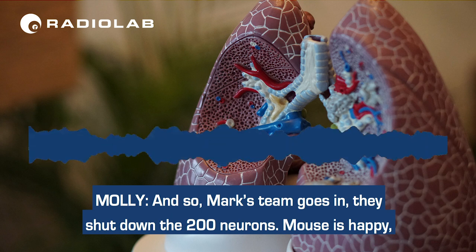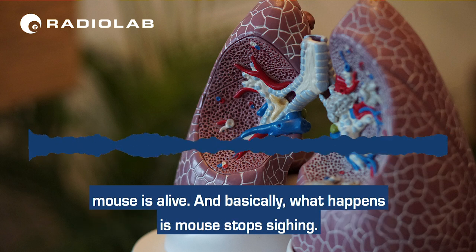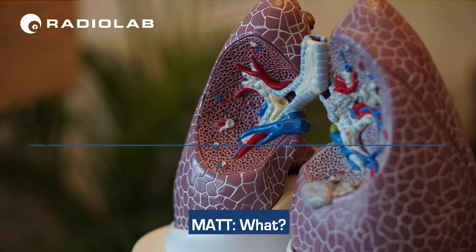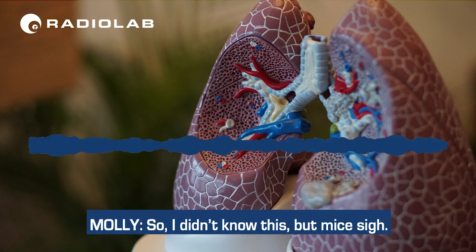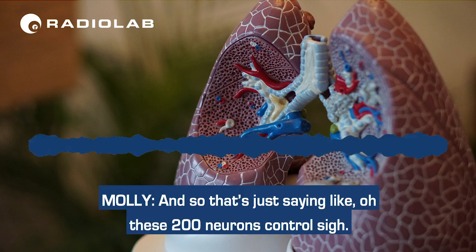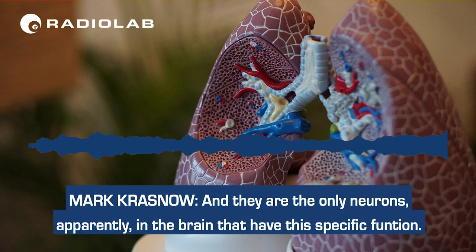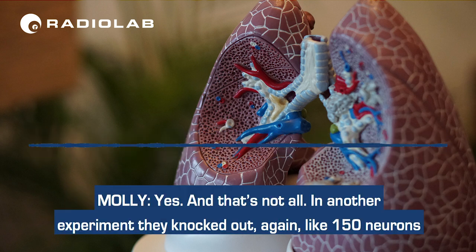And so Mark's team goes in. They shut down the 200 neurons. Mouse is happy. Mouse is alive. And basically what happens is the mouse stops sighing. What? Which was like, whoa. I didn't know this, but mice sigh. So that's just like saying these 200 neurons control sigh. And they are the only neurons, apparently, in the brain that have this specific function. And that's not all.